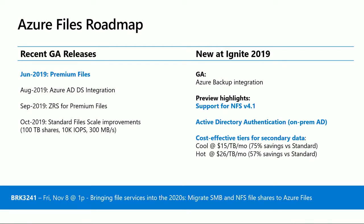All right, so as you can see, Premium Files is now available to you as a powerful tool for helping you to move those on-prem data-oriented workloads over to the cloud. So let's go through and talk about some additional highlights. Here at the show, we've announced support for NFS v4.1 for Azure Files, which is great.